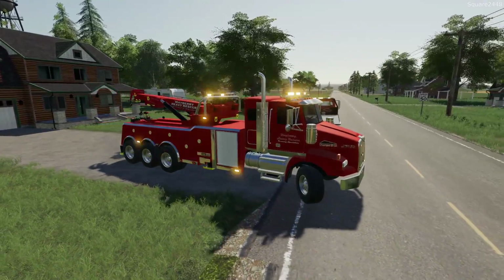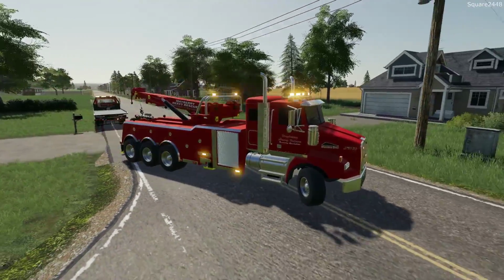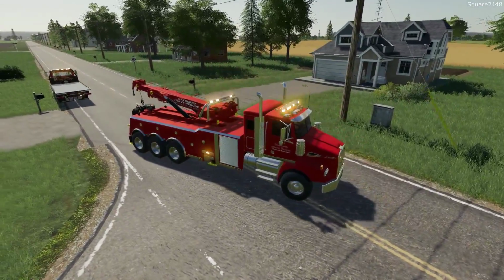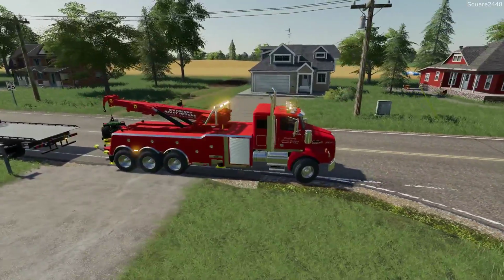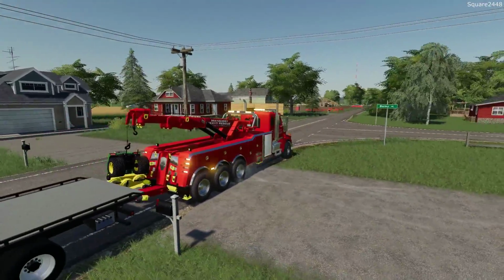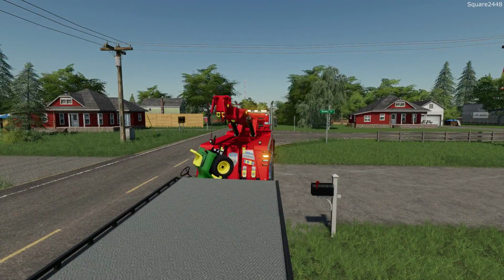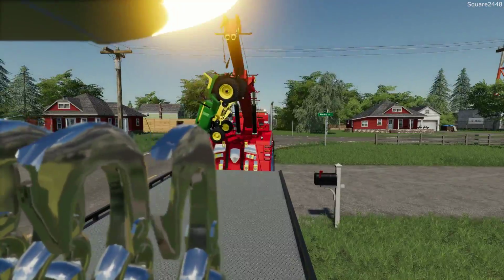Let's see, this will be a bit of a tricky turn, trying to be as close to the roadway as we can, and we'll just have to get backed up here. Now, I do not want to put the stabilizers out because that's going to take up the entire lane. Now, one feature that I would really like with this rotator is the ability to only put out one side of the stabilizers.